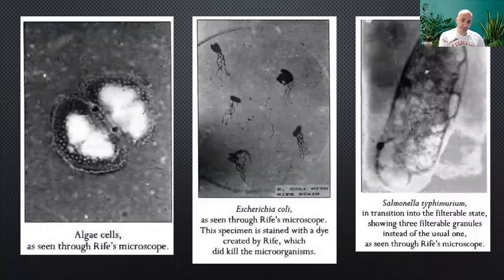As you can see, there's algae. Then you have this, an Escherichia coli seen through the Rife microscope. The specimen was stained with a dye to create the image. And then to the right was the Salmonella in transition to a filterable state, showing 3 filterable granules instead of the usual one. This is very important because, as you can see, Rife will be remembered because of the microscopes. He was a revolutionary person in this field.